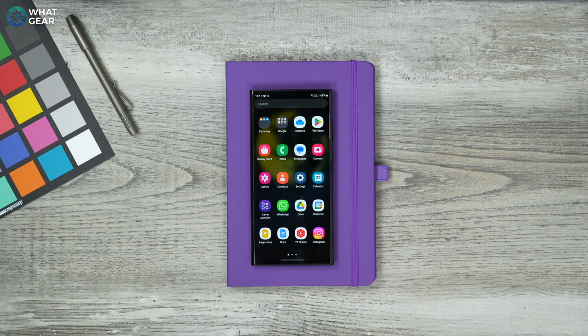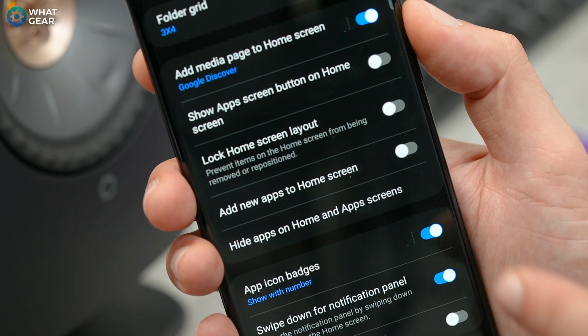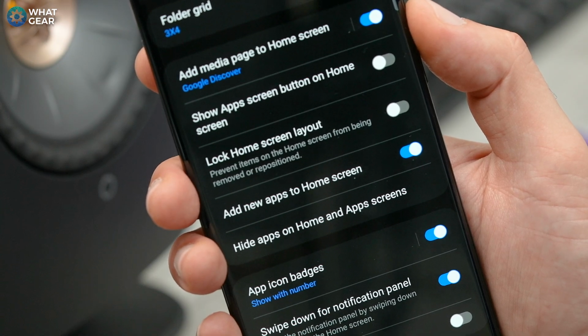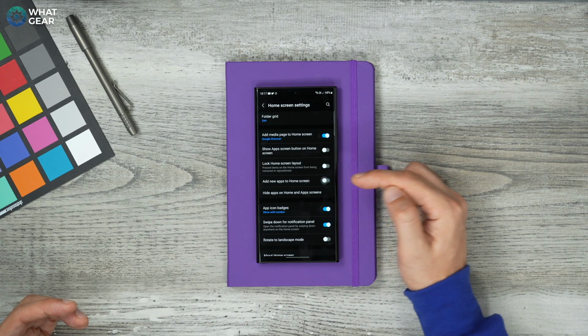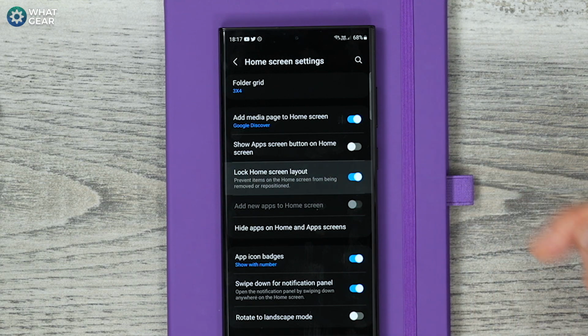Now, I think it's better on day one to do this. Within the home screen settings page, make sure the add new apps to home screen is enabled. So this will add your newly installed apps onto the home screen wherever there's a blank space, and then you can place them wherever you want them to be. And once you set up your phone initially in the layout that you like, you can switch that off. And then if you really like the layout of your home screen, you can even lock the layout by turning this switch on.